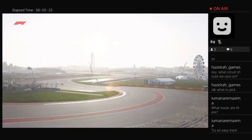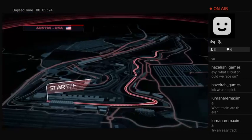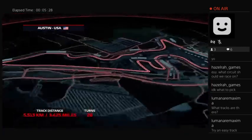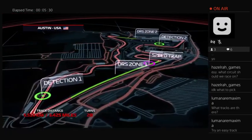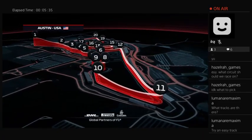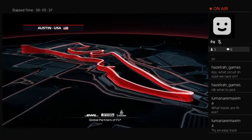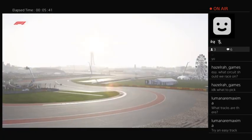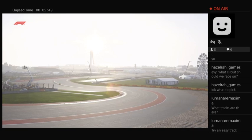It's the Circuit of the Americas then, situated 14 miles outside the great city of Austin. This is the 3.6-mile lap with 20 corners, 10 each to the left and to the right, and top speeds of around 200 miles per hour. Overtaking opportunities are available into turns 1 and 12, especially with that rear wing DRS wide open.